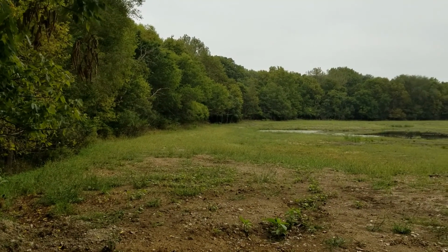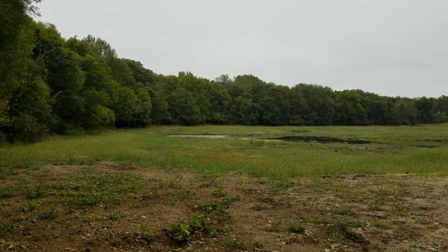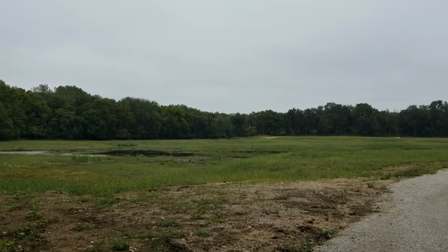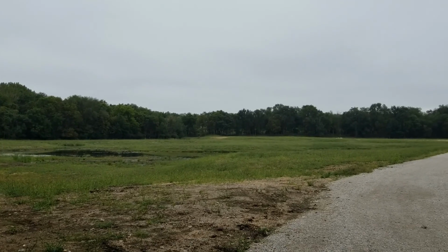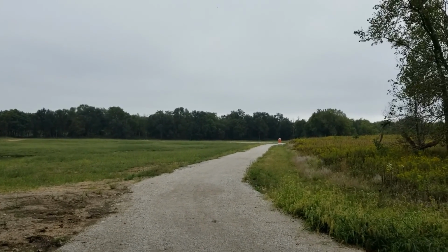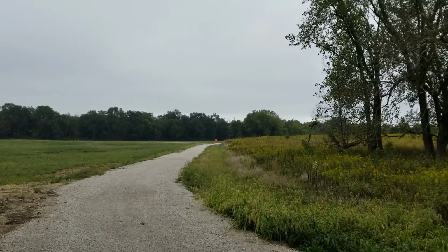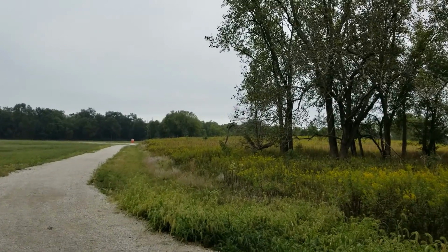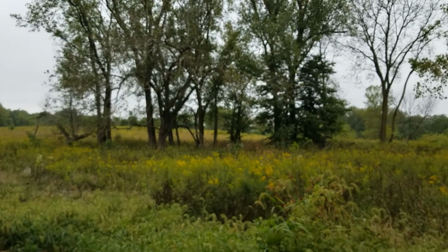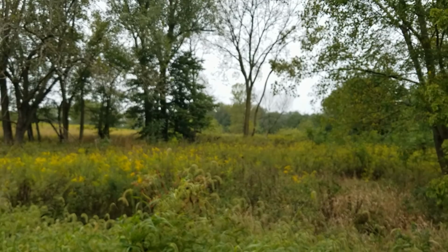Here we are at Perkins Road site. This is property owned by the Sanitary District and leased to the Urbana Park District. I'm just at the bottom of the hill, right at the entrance to where we have spent the last several years restoring this site. I'll be taking a couple views at different points, like I am just now.